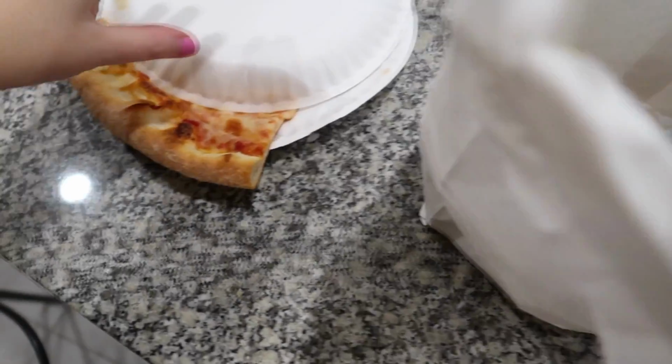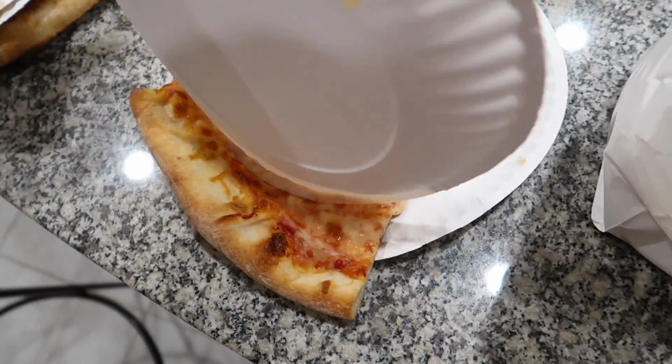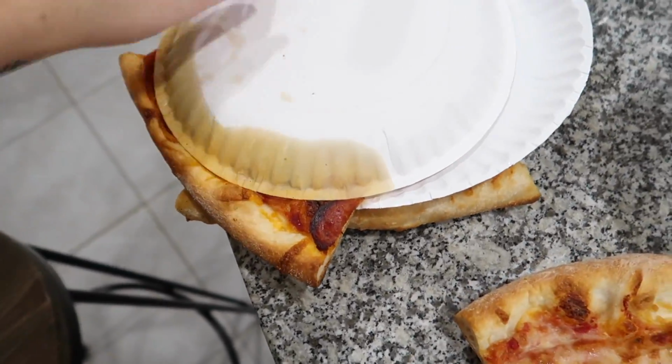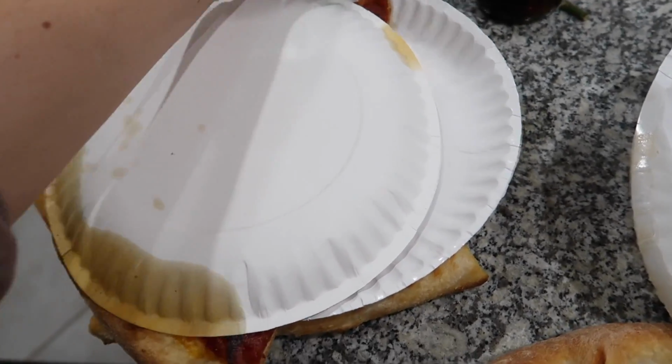Just got home, we got our garlic knots and our, oh my god, the plate is stuck to this. My pizza, and Hugo got 2 slices, good lordy. Wow, very nice. And we got our Cokes.